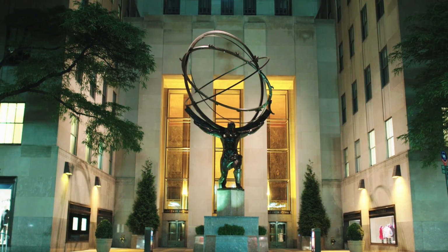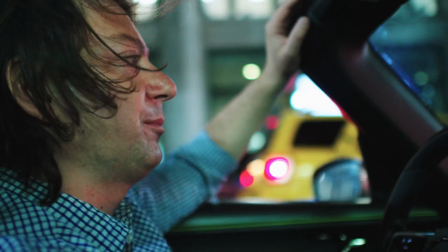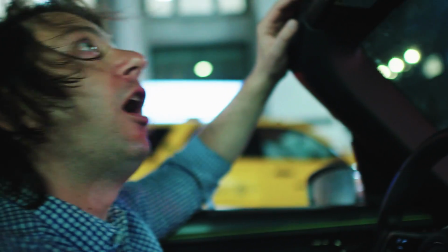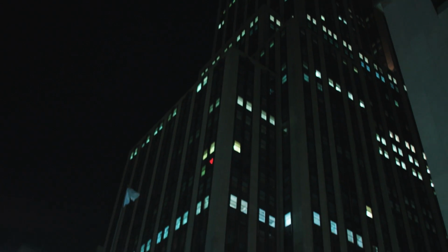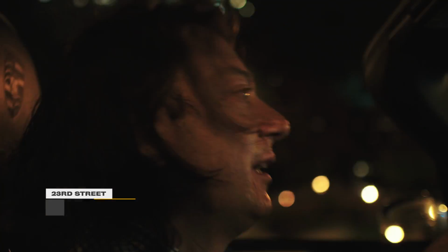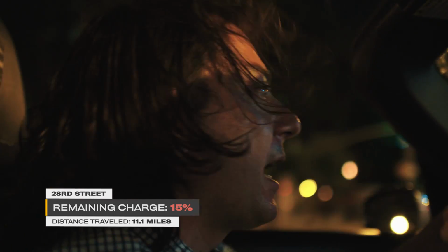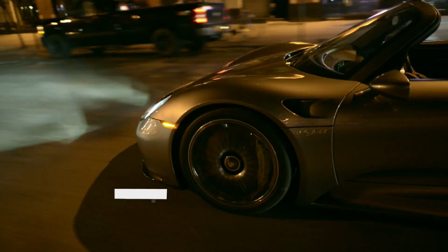So we're approaching 5th Avenue. It's the middle of the night, and it's not like nobody's around. The place is still hopping. Oh, Empire State Building. Designed to land blimps at the top of it. Oh man, we have 3 dots left, and we're already almost at 23rd Street. Or should I be going slower? I mean, we're only going 32 miles an hour.